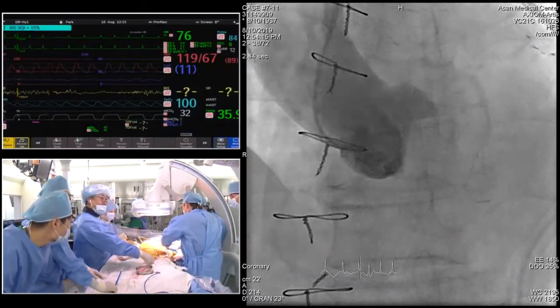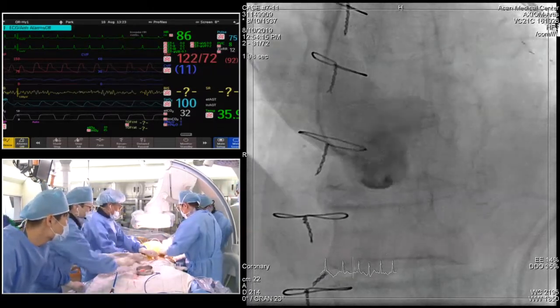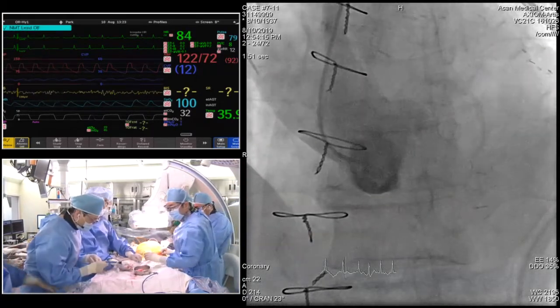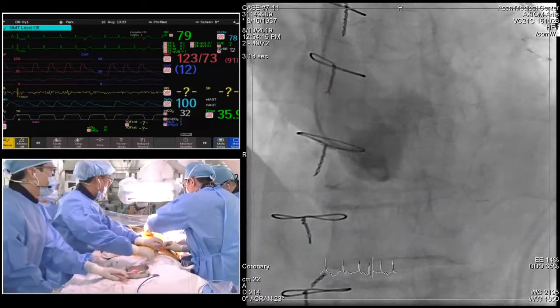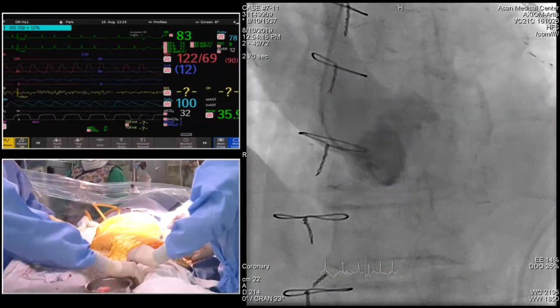The two primary operators are cardiac surgeons, Professor Kim and Professor Choo, and we try to insert this 21 French short sheath for transapical. Okay, let's move forward for now, up to the front. So come right up to where the puncture site would be.